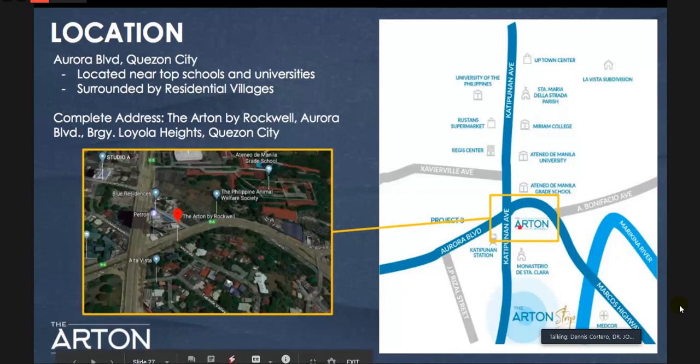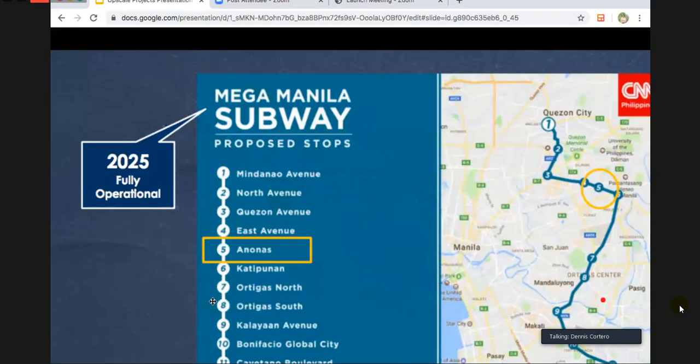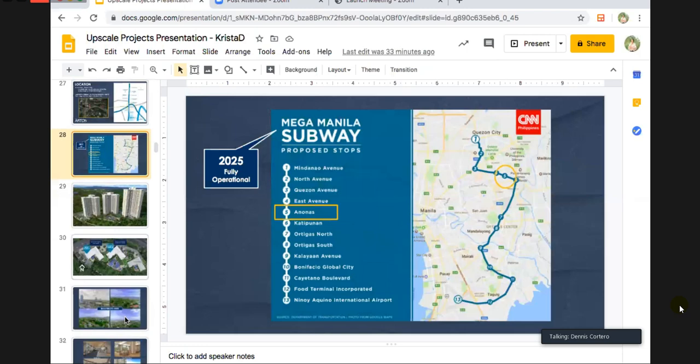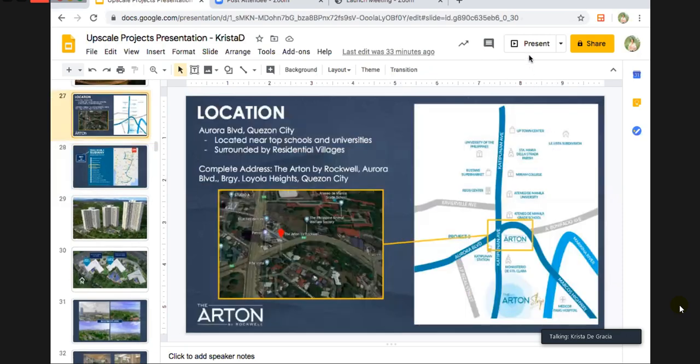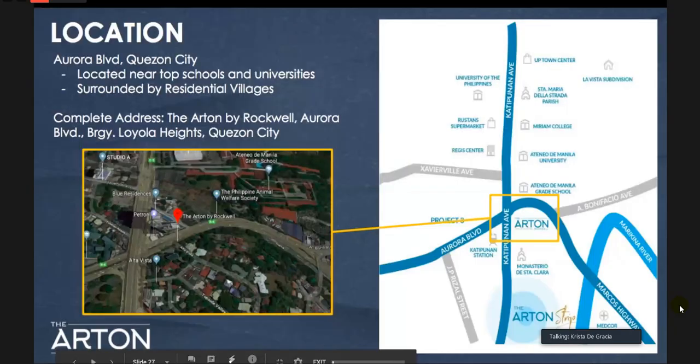Yes, Dennis. Miss Krista, there is a new commercial development along Katipunan. Is that part of the Arton Project? The one with the Starbucks? Yes, that's the Arton Strip, sir. So it's not connected to the Arton project itself. We house our office here, and our model unit is there too. That's correct, and Starbucks is there too. I pass by there every day. I'm from Commonwealth. Perfect, sir. Very familiar.